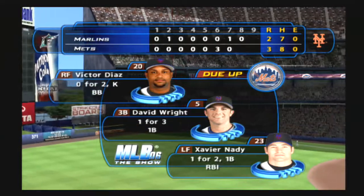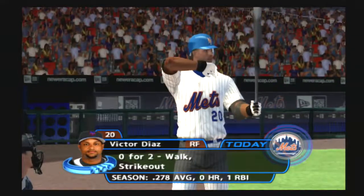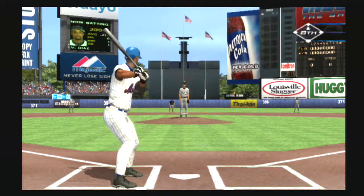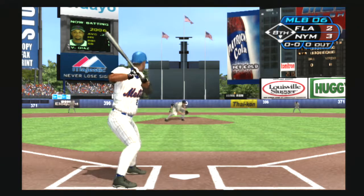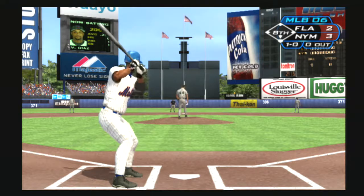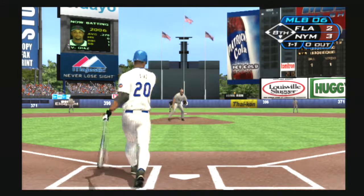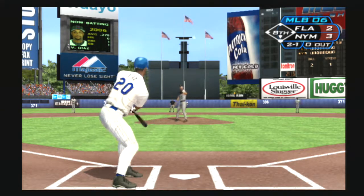Home half of the 8th, straight ahead. The Mets lead it 3-2. Victor Diaz will stand in. Base on balls his last time. Victor Diaz. Too low, 1-0. Swing and a miss, 1-1. Tries a changeup on him there, but it's a ball, 2-1.